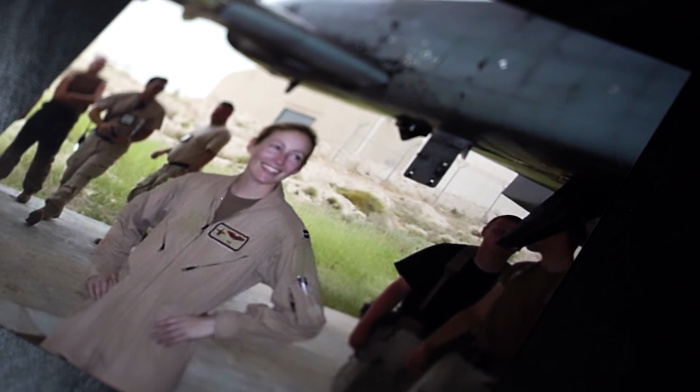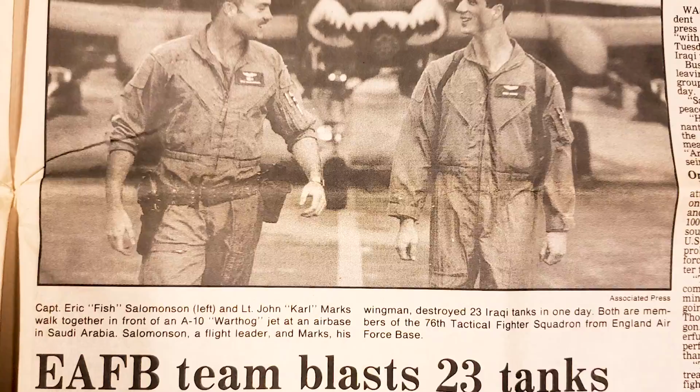In 2003, Captain Kim Campbell, a member of the 75th Fighter Squadron, successfully landed the A-10, which was also shot up and did not have hydraulics. We've had some marvelous feats with the A-10.